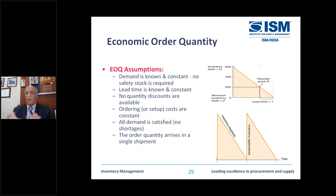So this is how it comes around. The way it is designed here, we are assuming the demand is known to us and constant, which we all know it is never constant. It is changing at the last minutes. And certainly if it is constant, I don't need any safety level. Lead time is known 100%, which also is not.